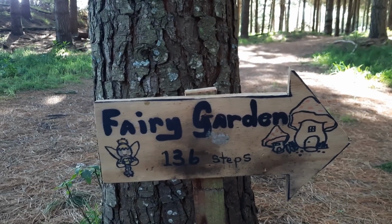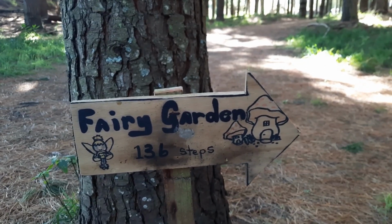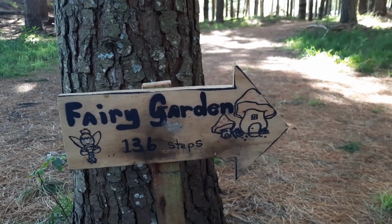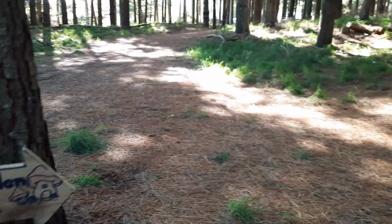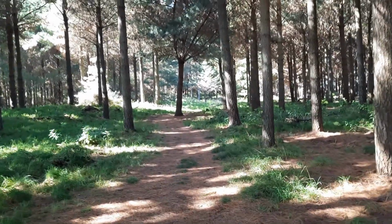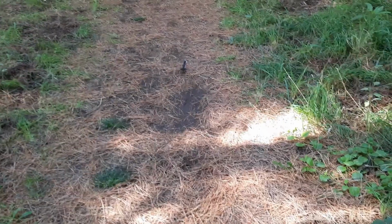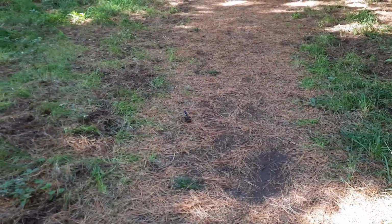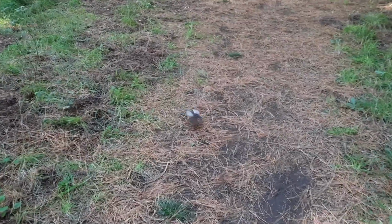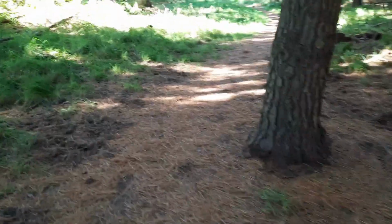Fairy Garden, 136 steps. Now, I heard something about this on the Foxton Beach Facebook page, so I'm going to go check that out. Got a little companion here. Fantail, hello. He's going to show me where the fairy garden is.